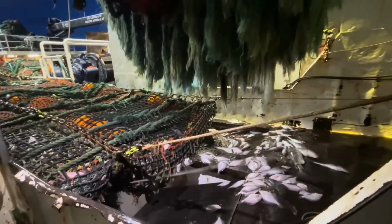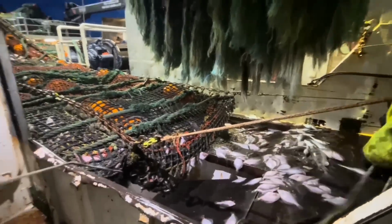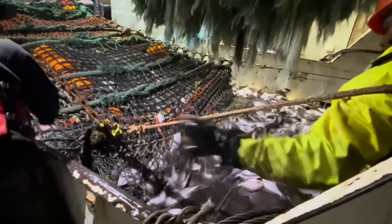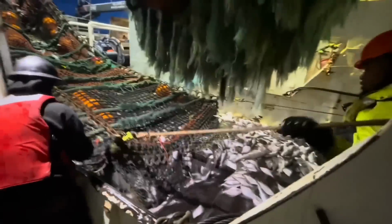Thanks to the development of technology and awareness of ecosystem protection, the salmon fishing industry at sea not only brings economic value but also aims for sustainable development in the future.